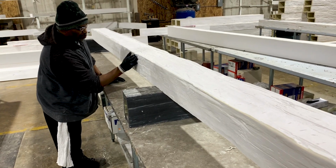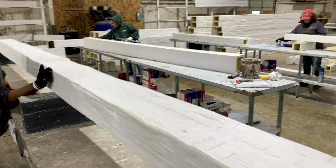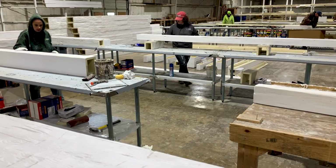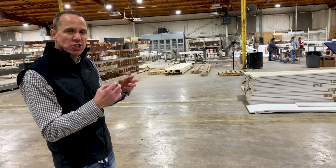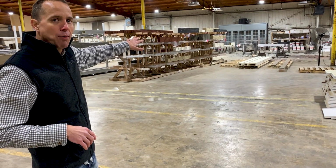We go through shaping all the corners. We fill the corners with a high quality urethane glue. We hand shape all the corners. We do some sanding if we need to finesse some of the different textures together. Then it comes in here and goes through the painting process.